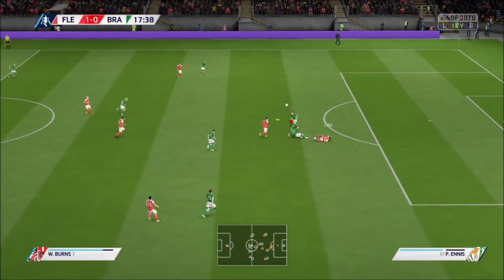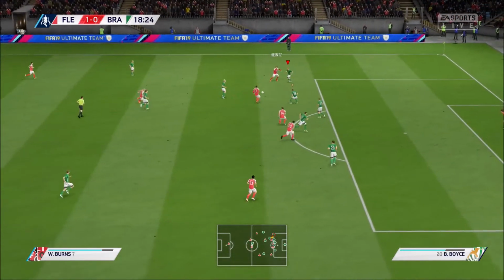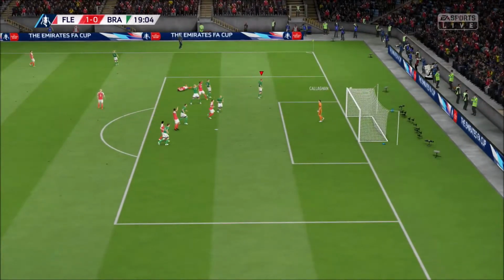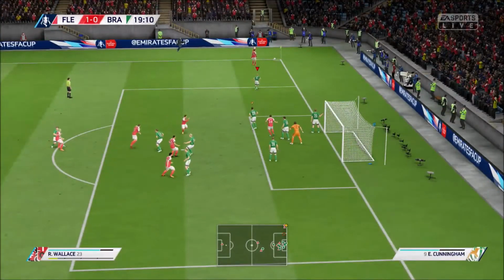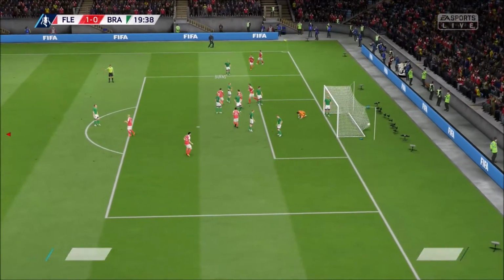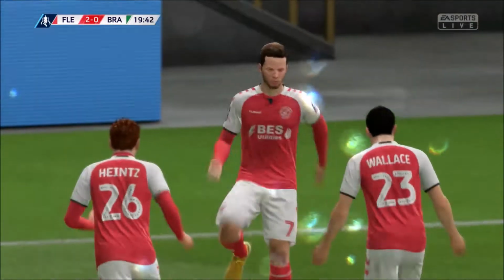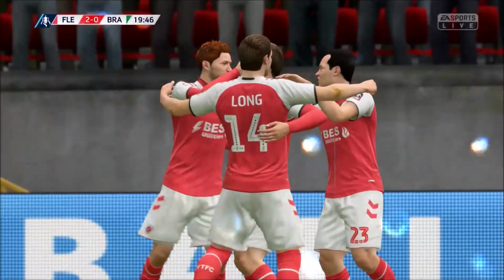Oh, it's giving it away. Come on, Kennedy. Come on, Kennedy. Come on. Why did I put secondary players on for a game against a team in the League One? Oh, Callahan just about squirmed that out. Oh, 2-0. Fleetwood are ripping us to shreds here. 2-0 after 19 minutes. Wow, that League One.